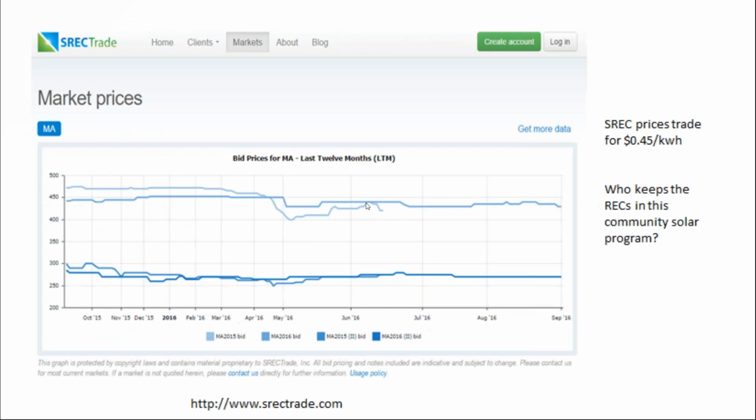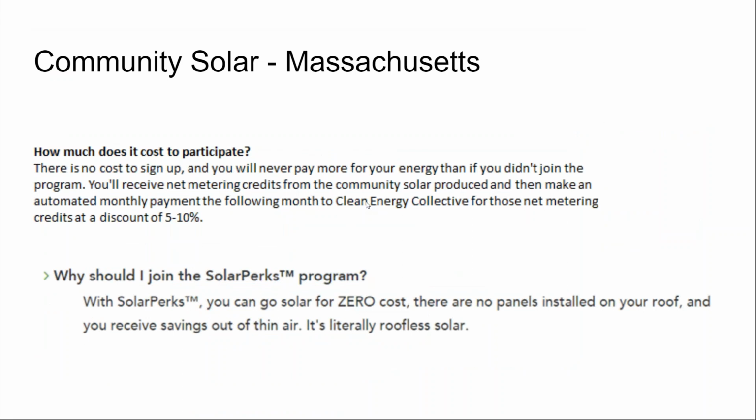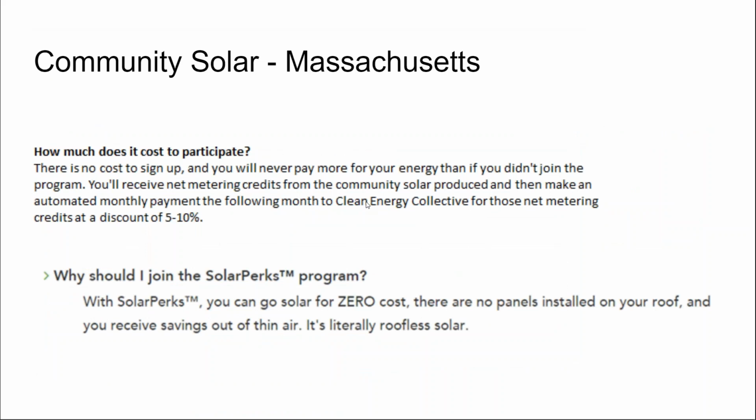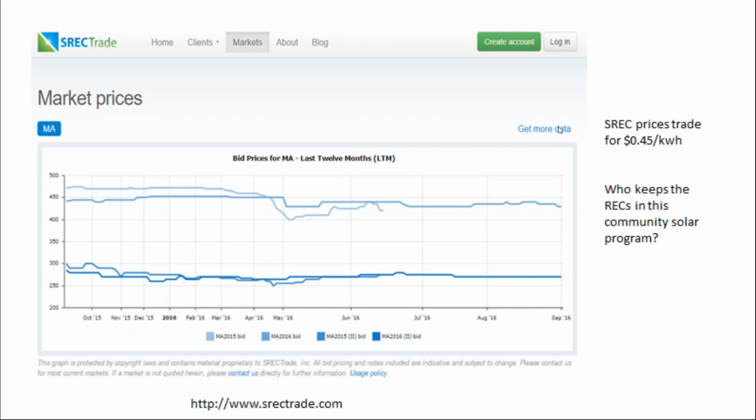In Massachusetts, they have a community solar program, and what's interesting about their program as opposed to Minnesota is you actually immediately start saving money. So you pick up your phone in Massachusetts, you're signing up for community solar, and immediately your electric rate goes down 5 to 10%. Like, well, how does that make sense? That doesn't make any sense at all. Well, and sorry, this is Massachusetts as compared to Minnesota.